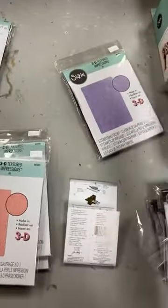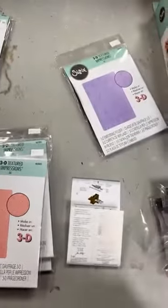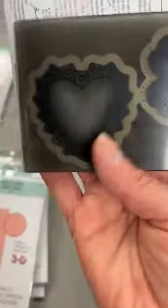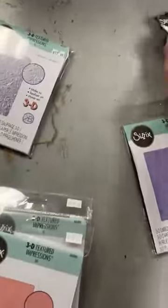Oh, Ariel said she did ATCs with this, so definitely le trèfle et le cœur, incroyable. Really, really, really.